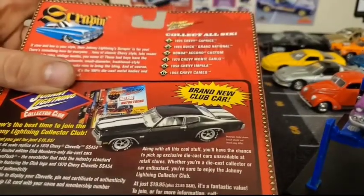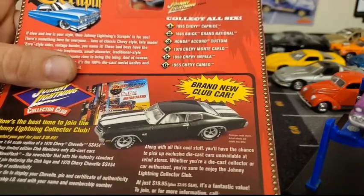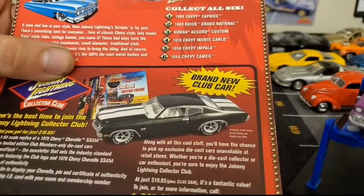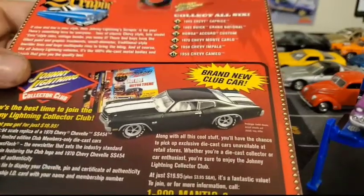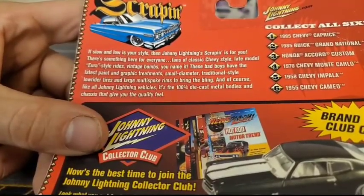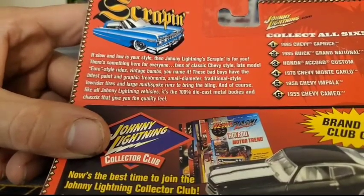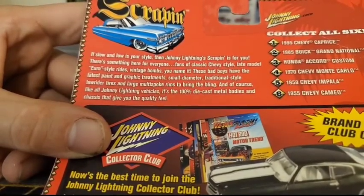These are the other 6 cars from the Scrapin' series. We have a 95 Chevy Caprice, an 85 Buick Grand National, Honda Accord Custom, the 1970 Chevy Monte Carlo, the 58 Impala, which we have here today, and the 55 Chevy Cameo. I'll give you a quick read of our little snippet of information here. It says, if slow and low is your style, it should say if low and slow is your style, then Johnny Lightning Scrapin' is for you. There's something here for everyone. Fans of classic Chevy style, late model Euro style rides, vintage bombs, you name it.